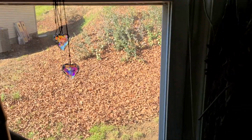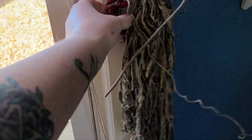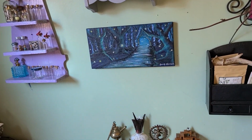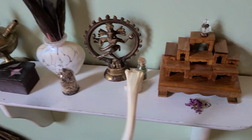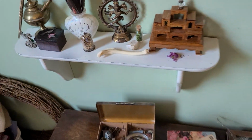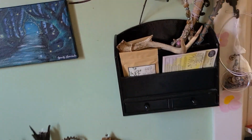Herbs hanging in the window, dried chilies. All of these things will make sense when you walk into a witch's home, finding random bones. Don't be scared. It's okay. Deer horns. All of these things you will find in a typical witch's home. Wands. Sticks. Anything you need, I got it, baby.